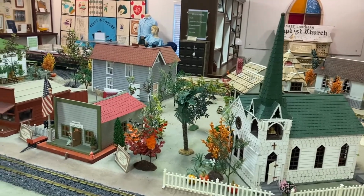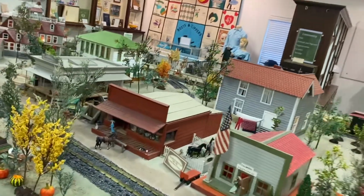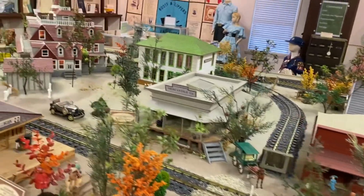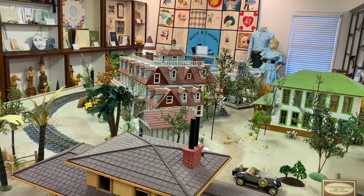Now, all of the buildings are built to scale. They're all built to their own scale, because if they were all to the same scale, the large hotel in the corner would totally dominate. Each of the buildings has a little plaque next to it.